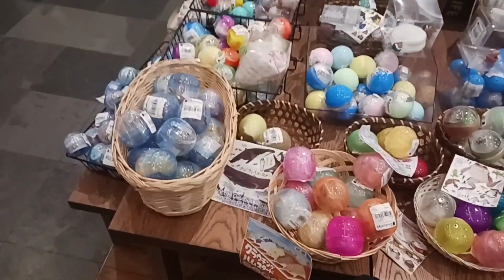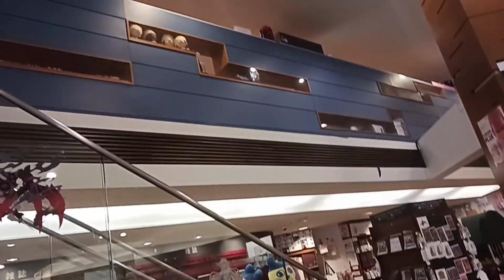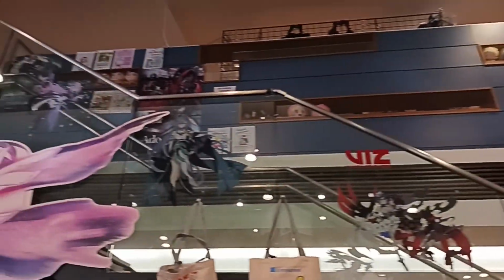So the name of this store, I believe, I want to take a shot at that. I want to say it's Kinokuniya Books. There is a second level as well.